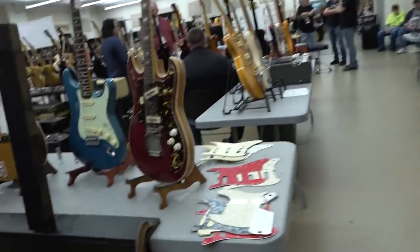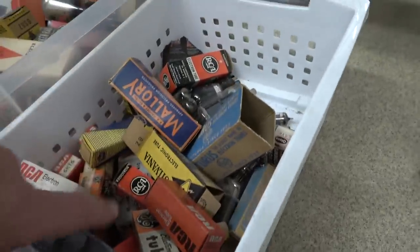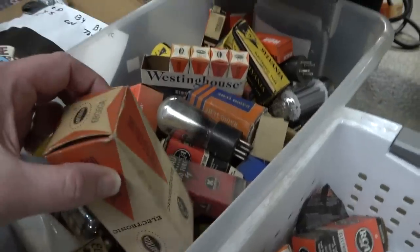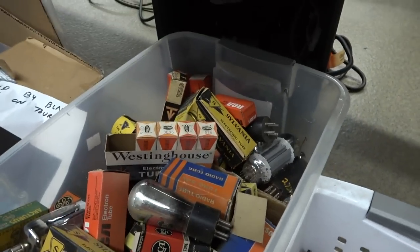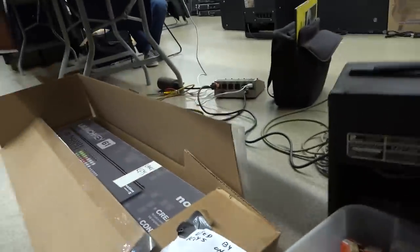And of course, you guys know me. I couldn't not spot the box of tubes down here. A couple little boxes. They look like they probably came from a TV repair guy because most of them were stuff that you wouldn't use as a guitarist. Almost a whole sleeve of some Westinghouse tubes there. I'm not sure what they were.